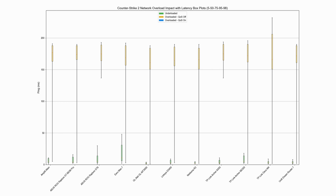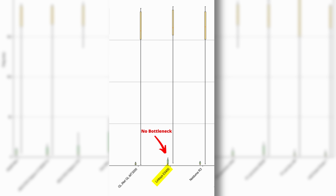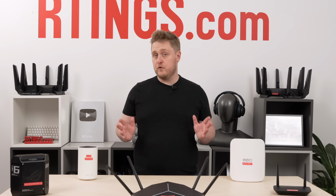The result shows pretty definitively that the router itself is not the issue here. With an empty network, every router we tested had similar latency when looking at raw performance. As long as there's no bottleneck, even low-end routers will do their job, while even the highest-end routers can't overcome a congested network. Now, we did say raw performance.